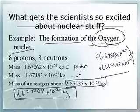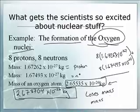Wait a second. I thought if I take two things and mix them together, like if you and I stood on a scale individually, and then we stood on the scale together, we would weigh the same as the sum, right? Exactly. But the interesting thing is when you take the protons and the neutrons and add them together, they weigh more than the actual nucleus. So when this atom forms, it loses mass. In fact, we have a name for that. It is called the mass defect. Everybody write mass defect. There's a lost amount of mass.